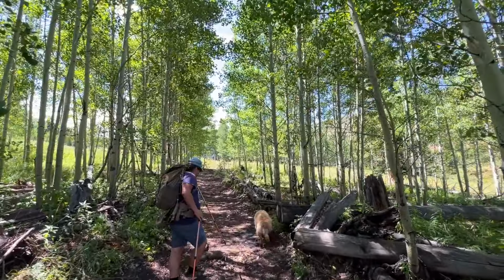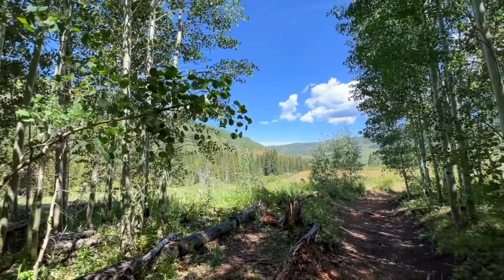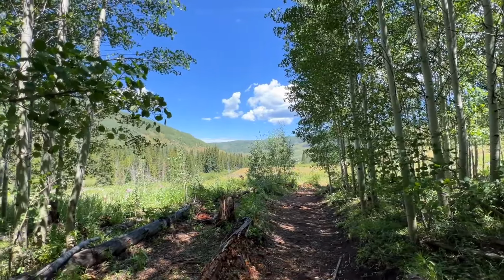Trail's been nice. It's kind of been a combination of fully exposed, and then there's little sections of aspens like this where you get shade. It just happens to be a breeze coming through.